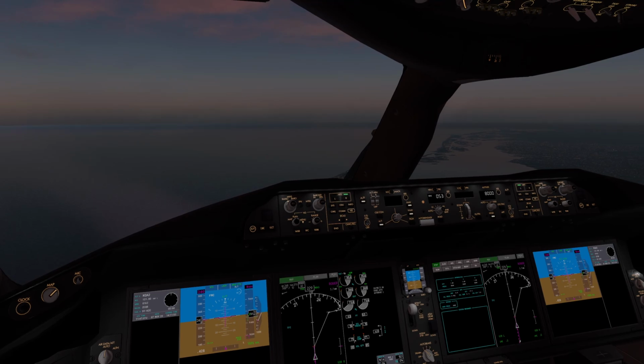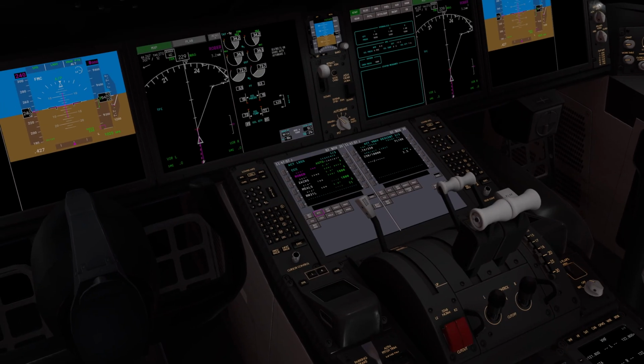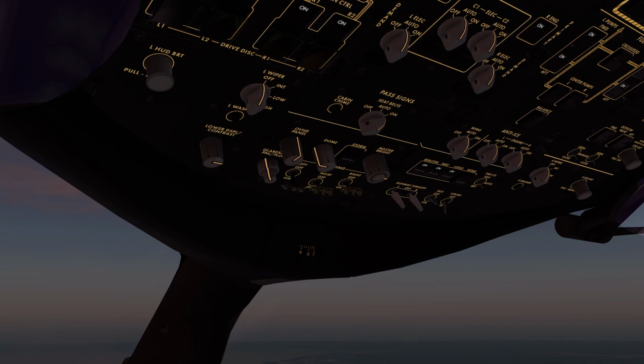Alright, we're coming up on Robber now, and we'll make our right turn. Then from there, we'll be off to Zax, and then we'll be on to the final for 3-1 left. There we have passed 10,000 feet, so we can get our landing lights turned on.